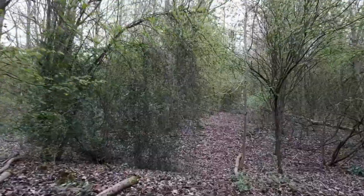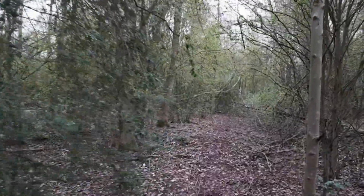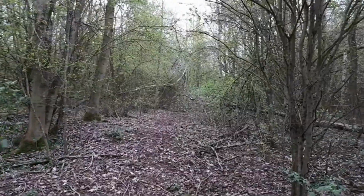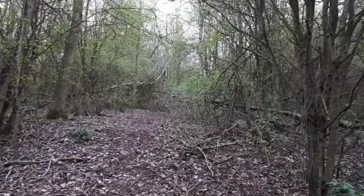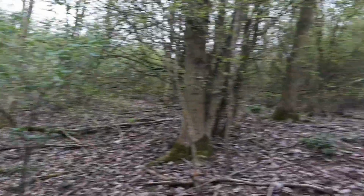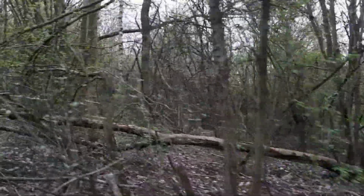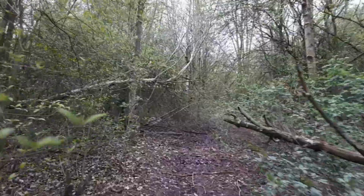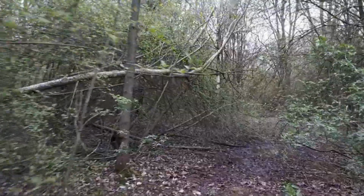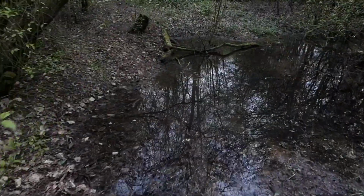Now, there's a slight change in ground level here, and there's a very good reason for that, because what used to be here, passing through this hollow, was the road that ran from Shifnal to Sturchley, and it ran right through the centre of here. The bridge has obviously since then been filled in, but it's down there in that hollow, and quite well documented, and you can find out a little bit more about that road on my Roads and Transport Part 2 film.